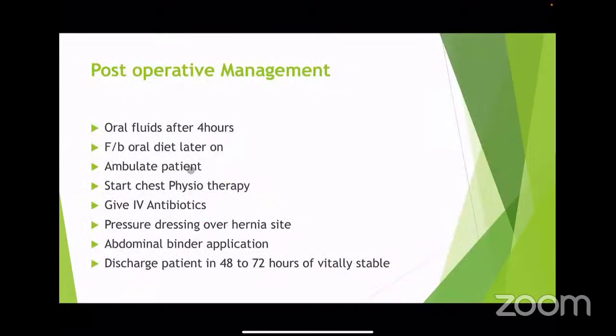What is the post-operative management needed for this IPOM patient? This was the OT procedure. Now post-op care is also important. As we have not manipulated the bowel, we have just kept the mesh and done a laparoscopic procedure under GA, so we'll wait for 4 hours, and after 4 hours, as the bowel has not been manipulated, you can start oral fluids to the patient, followed by diet in a few hours. That is 6 to 8 hours. We start diet and ask the patient to ambulate.